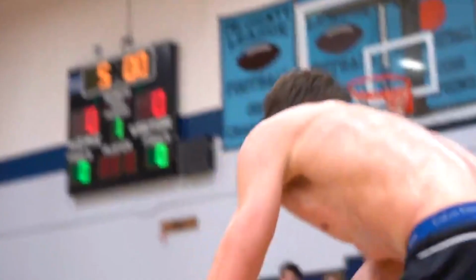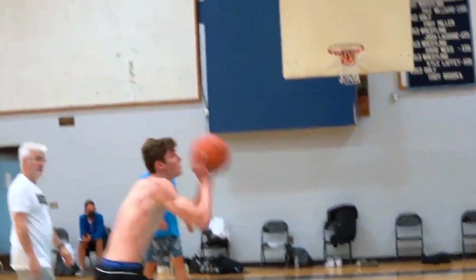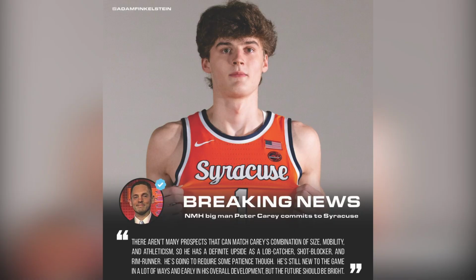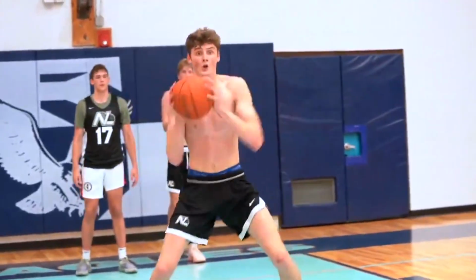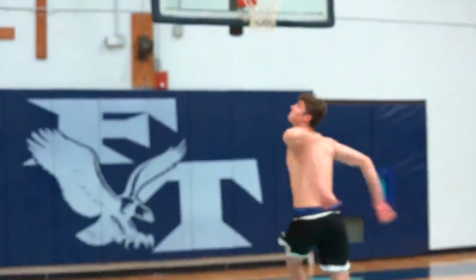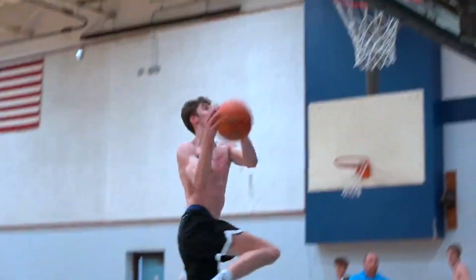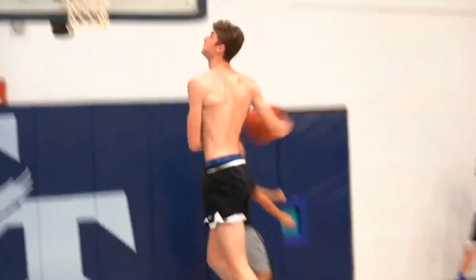He's tall, athletic, he's long, and coming out of high school, 24/7 Sports recruit analyst Adam Finkelstein had him listed as an upside, as a lob catcher, shot blocker, and rim runner. And it will be really interesting to see how much he plays this upcoming season, assuming, I have not heard much about his injury, so I'm just going to assume that he's doing better, hopefully. But, again, have not seen much of him, so there's not really much to talk about, and he probably will be like a third-string guy for us when it comes to that center position.